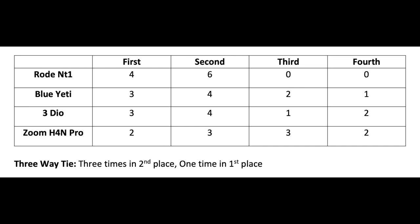And for the Rode, 3rd and 4th never got down there because of the three-way ties. But for 3rd place, 0 for the Rode, twice for the Blue Yeti, once for the 3DO, and 3 times for the Zoom. And for the 4th place, the Rode got 0 times, the Blue Yeti got it once, and for 3DO and Zoom, they both got it twice. And the three-way tie happened 3 times for the 2nd place and once for the 1st place. So, I don't know, I like making charts and tables. I don't know if this helps.